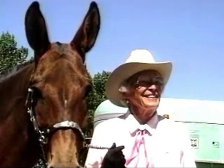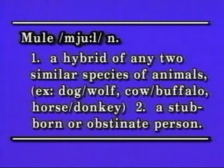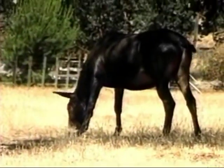The word mule means a hybrid of any 2 similar species of animal. There are 26 different species of equines and potentially 324 different equine hybrid crosses. The common mule is a product of just one of these crosses, the donkey with the horse. The horse with the donkey produces a different hybrid animal.